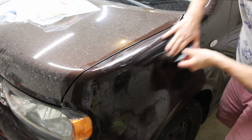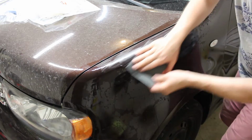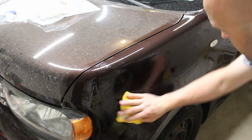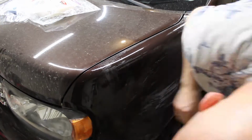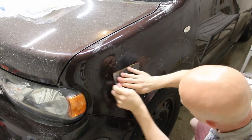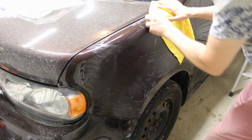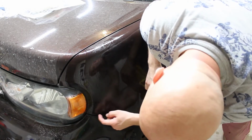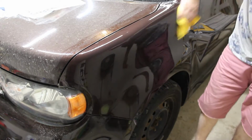So I can actually feel this is biting into the surface of the paint, which is what we want. And you can see it now, it's starting to really cut into it. Obviously there's always the risk that you go too deep and go through the paint, back to the metal, which I think I've done just there, but that's how we can fix that. Okay, so that is that one done.